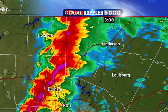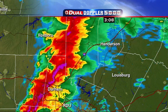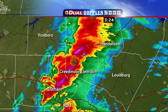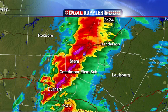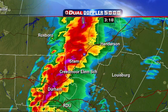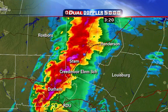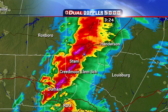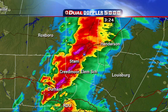Now let me show you where STEM is. There is Butner, right about, there's Creedmoor Elementary School. This right here is the STEM community underneath the shear markers. Let me turn those off. And there is the STEM community. The Doppler indicated tornado is over STEM, 6 miles northwest of Creedmoor, moving northeast at 55 miles per hour, damaging straight line winds in excess of 58 miles per hour, and large hail are also likely with the storm.